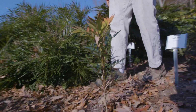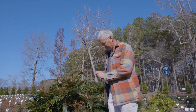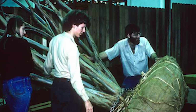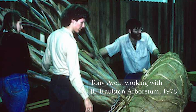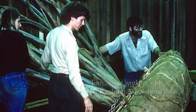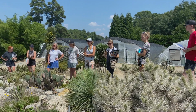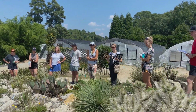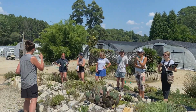We've always felt like we were a sister institution to the J.C. Ralston Arboretum. J.C. was a professor. He came the same year I started at NC State, him as a professor, me as a young student. And our missions are very similar. There's always been this symbiosis of ideas, of plants, of education, of staff members, where we've really supported each other in our growth.